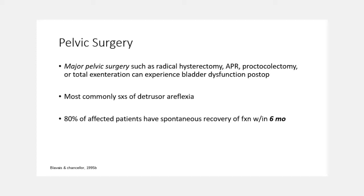By causing traction or manipulating those nerves in the pelvis, you can essentially stun them, and about 80% of people experience a loss of the bladder's ability to squeeze. And that can occur for up to 6 months. It can be regained over time, but following those surgeries, I do like to tell people, don't be discouraged. We may do some testing, urodynamics, to see how it progresses over time, but that is not an uncommon finding.